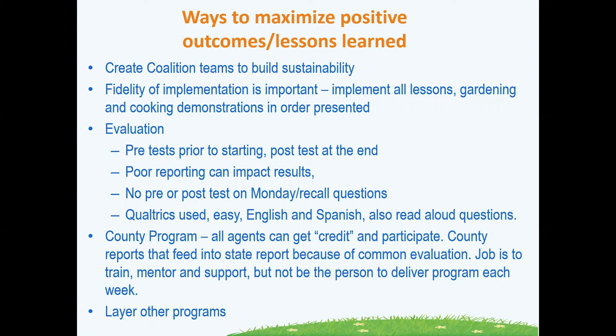So we really talk about that with our extension employees to work with the schools to implement all the lessons or as many as possible and do them in the order that's presented, okay? So it says 10 weeks, two lessons per week. Some of them spread that out over a whole semester, right? But they teach them sequentially.